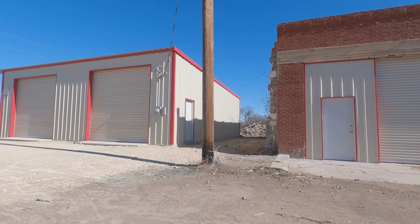Somebody's been cleaning up around here, you can tell. Ranch Supply. Say anything but the address on the front of it. Old gas station. A few houses somewhere. Where are we at? Let's see some houses. I think there's a few down here.